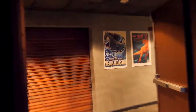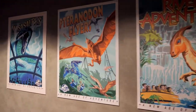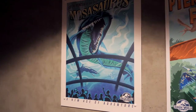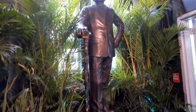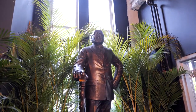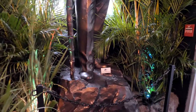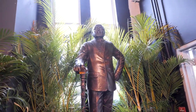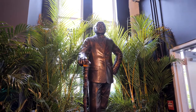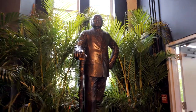They should also, by the way, Universal, you should really sell this poster, okay? But no, really, all of these posters are amazing. Look at that. Oh, wow. So this is, what's his name? John Hammond? They have just a bronze statue of him chilling here. Oh, right. It was actually in the movie. Wow. All right, well, that's a photo op if I've ever seen one. My goodness. But that's it.